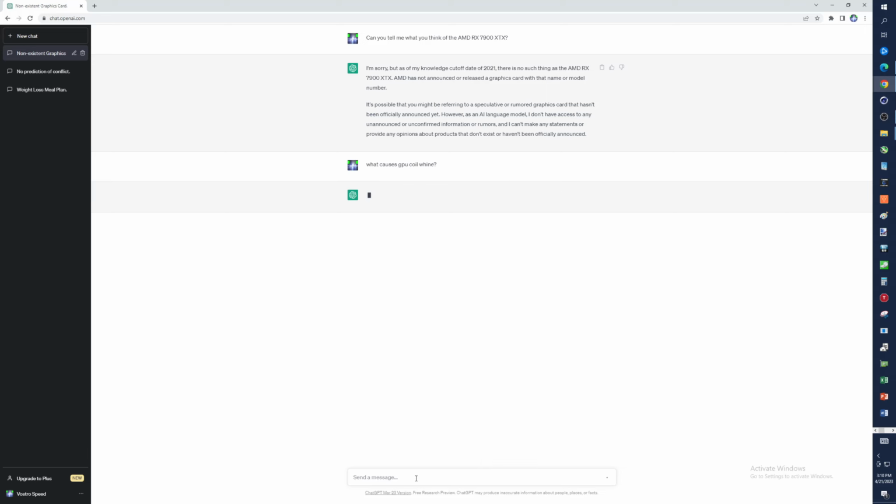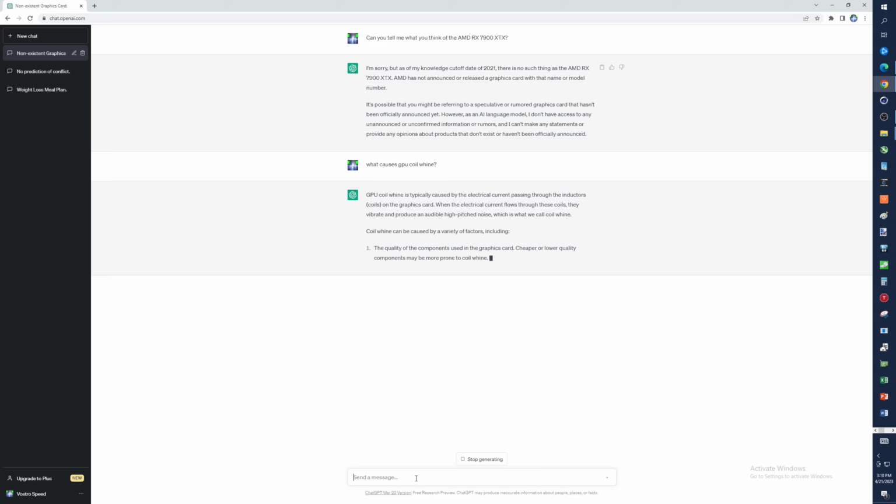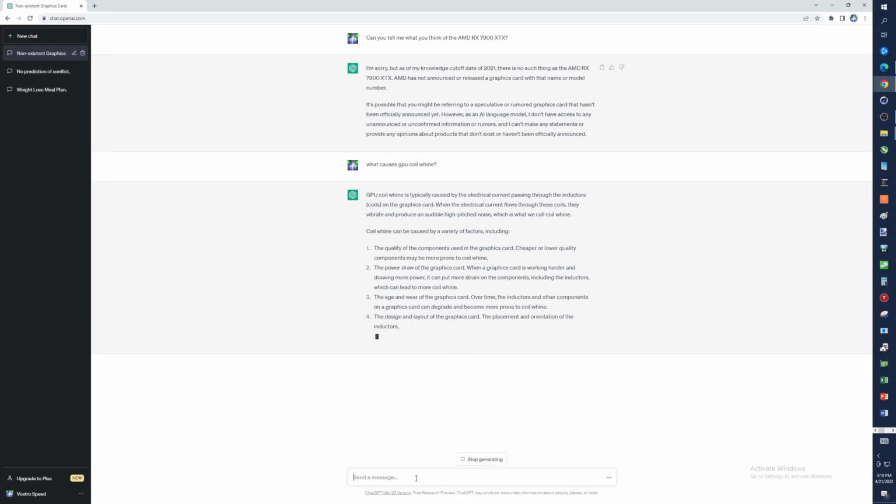I'm going to ask it what causes GPU coil whine. GPU coil whine is typically caused by the electrical current passing through the inductors on the graphics card. When the electric current flows through these coils, they vibrate and produce an audible high pitched noise, which is what we call coil whine. So, my Hellbound model, oh my God, it is the loudest GPU I've ever had as far as coil whine goes.